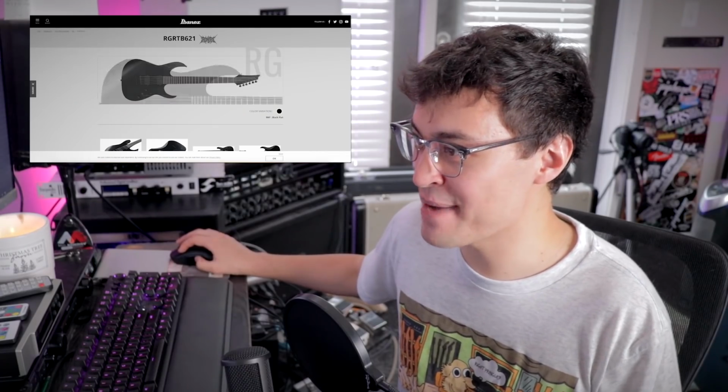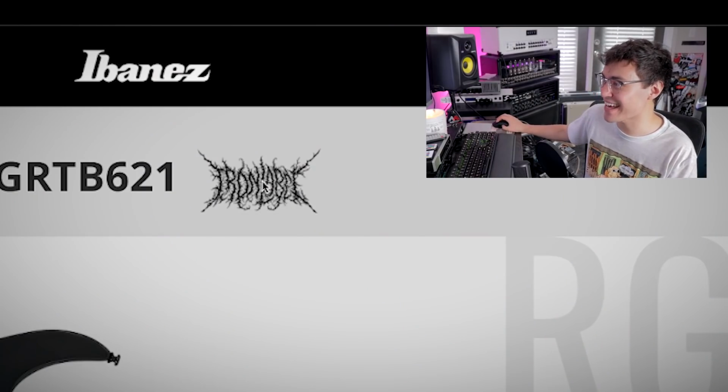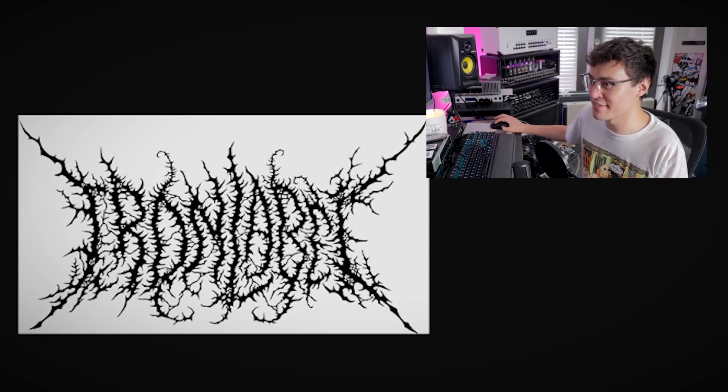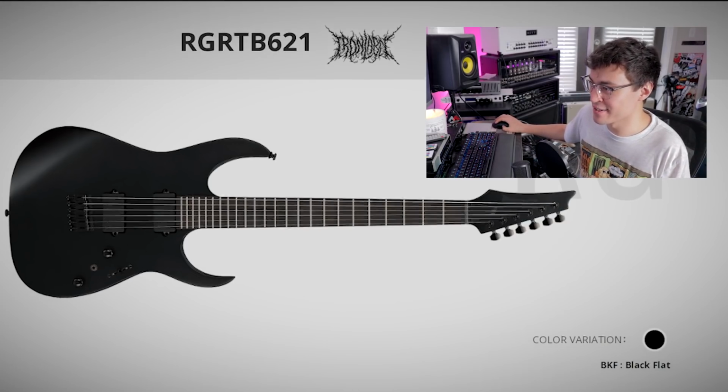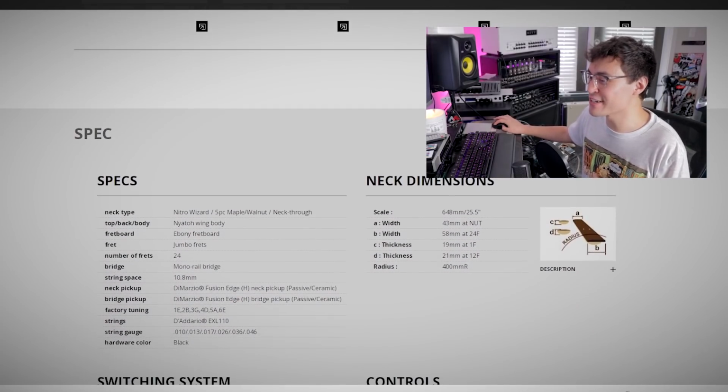Nice. An Ibanez ESP black metal. I love the new Iron Label logo. Look at that. Dead bushes intensify. Must be heavy. No inlays. Blacked out logo. Neck-Thru as well. Cool. No, DiMarzio Fusions.